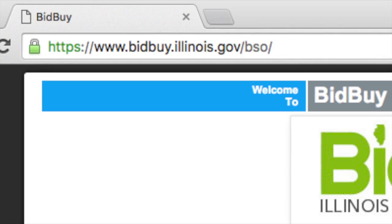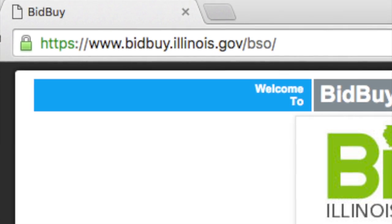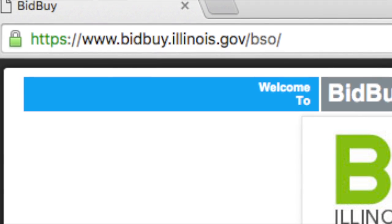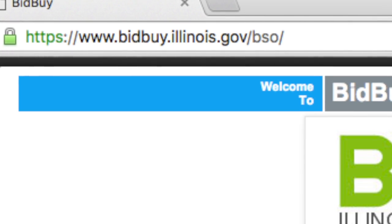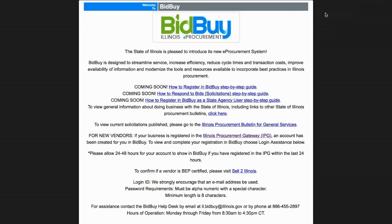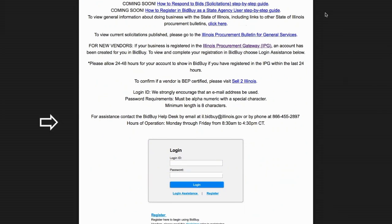To start a new registration, go to BidBuy at https://www.bidbuy.illinois.gov using any internet browser. The BidBuy login screen displays a brief introduction, helpful links to user guides, the current bulletin, the Illinois Procurement Gateway, and Sell to Illinois. In addition, just above the login box, the BidBuy Help Desk contact information is listed to assist vendors along the way.